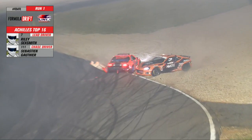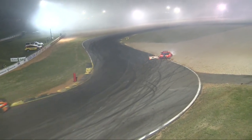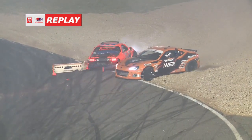Riley Sexsmith was absolutely ripping yesterday in qualifying, but now, oh boy, and Sébastien gets into Sexsmith. Wow, that was pretty interesting. Yeah, let's take a look at this. You could see Sexsmith getting it really squirrely right here. He drops a tire, he loses angle, now he's really slowing down, and Gauthier was anticipating, I think, that he was going to make it through that first corner without that big slowdown. And you can see right here as he drops that right rear, Gauthier is looking for the inside.